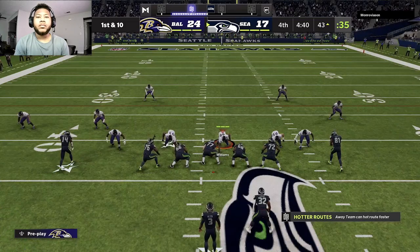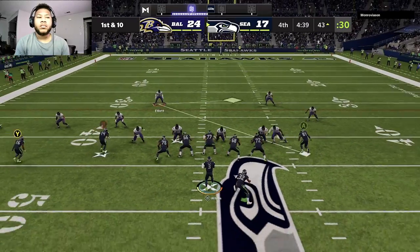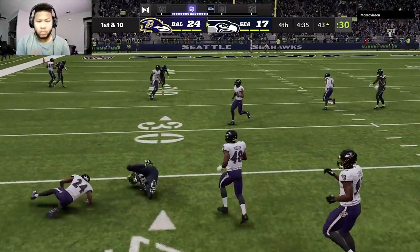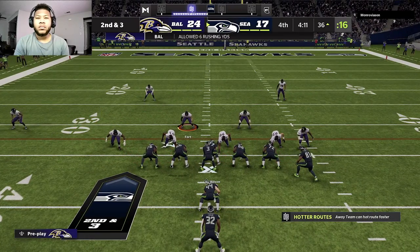That you don't want. Now your discipline comes into question. Having poise at this stage of the game, you can't have those kinds of plays. And the drive starts with a completion. Too bad there. Yeah, they had him under wraps pretty well, but he was somehow able to muscle his way open and catch the ball.